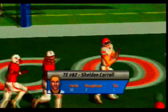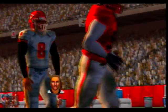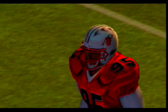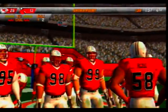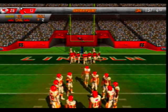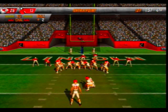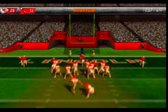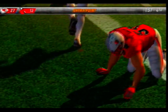Watch this catch by the tight end. I always say the tight end is more of a threat in the red zone. He's a big target, and his skills sometimes cause matchup problems for the defense. The point after is good. They have a 2-touchdown lead now following that score.